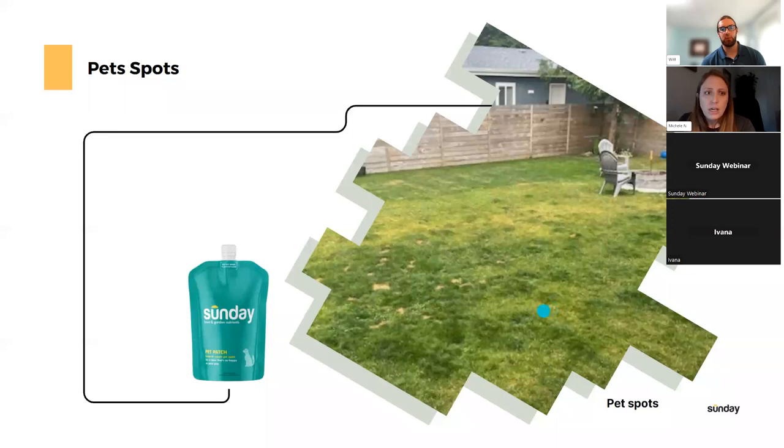So Sunday, we are super pet friendly here. We love our pets. We have a product that has a surfactant in it, which helps kind of pull that urine into the soil and help dilute it. It can be used preventatively. We spray it over the lawn, allow it to dry, and it will help not create these spots.